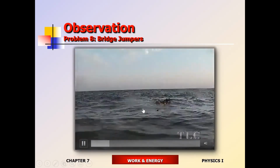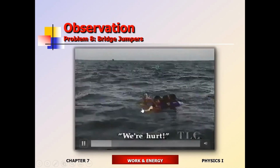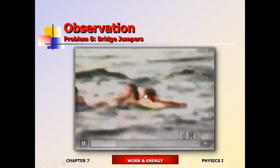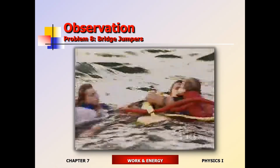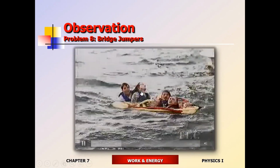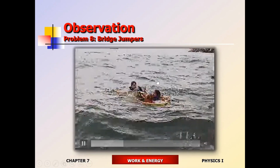The boats rush to the fallen jumpers, terrified of what they'll find. The scene is chaos. Lori Martin has a broken neck and has stopped breathing. Glenn Rome also has broken his neck, but that doesn't stop him from administering CPR. Get out of our boat! Don't do this to me!